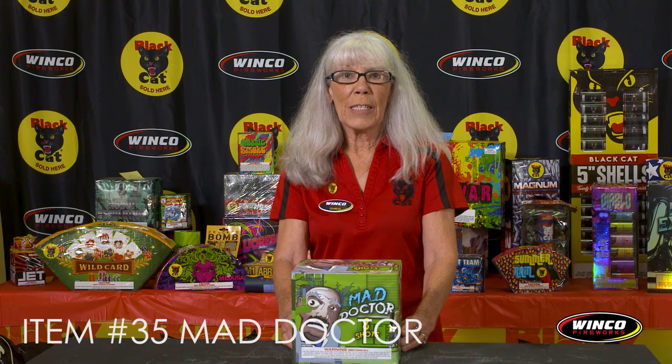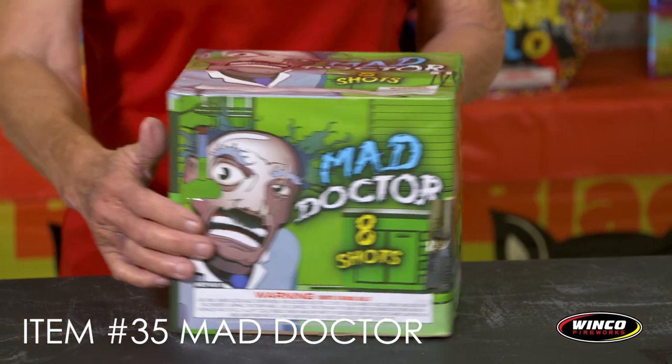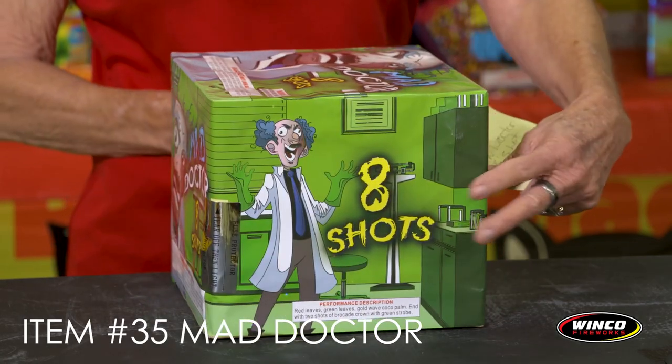Number 35 is Mad Doctor. It's packed 8-1, and the suggested retail price is $14.99.